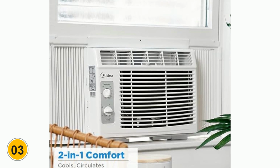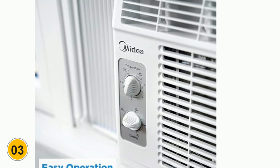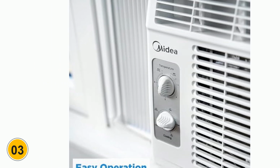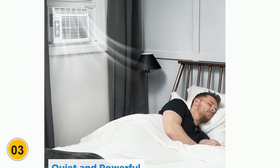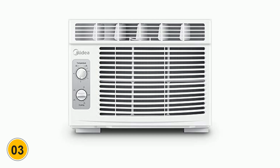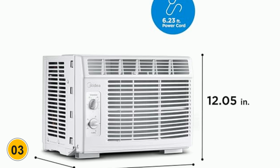Wait, hear me out. If your room is under 150 sq. ft., this little guy is more than enough and it's way more efficient. If you want quiet, simple cooling for a small bedroom or office, this is worth a serious look. It's got a CEER of 11, which means it uses less energy than most 8000 BTU units.